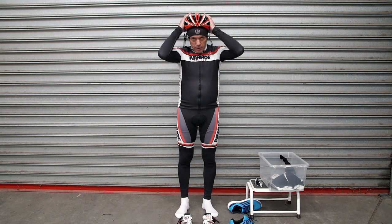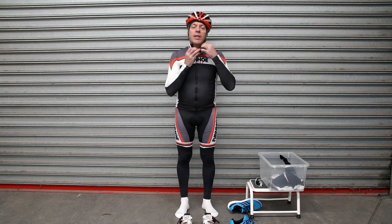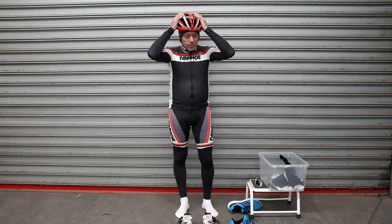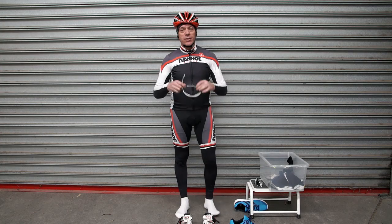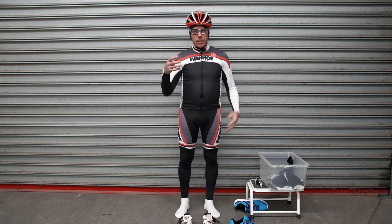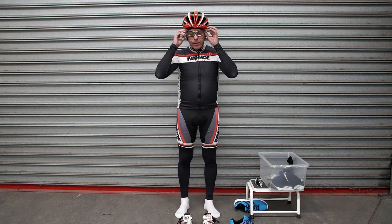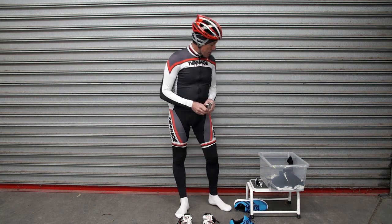Put the helmet on, adjust it for the extra thickness of the cap. And winter riding, rather than the sunglasses, perhaps just some clear lens glasses. So it gives you that protection from debris that's flying through the air, rain, insects, this type of thing, and also doesn't obstruct the vision in low light situations. So you can have clear glasses like this, and it's just a bit of added protection in winter time.